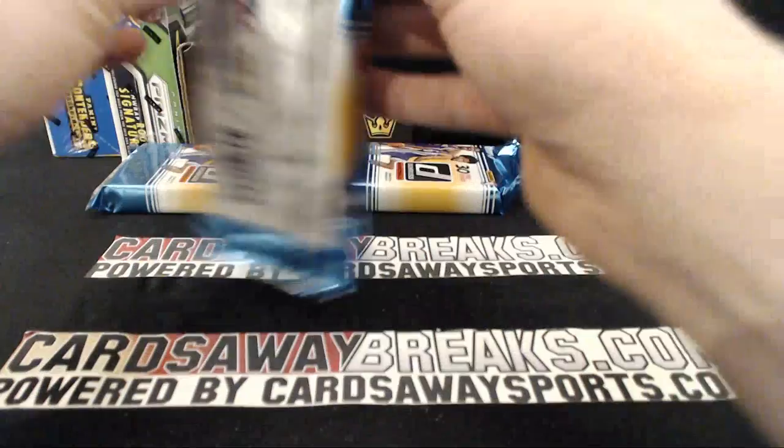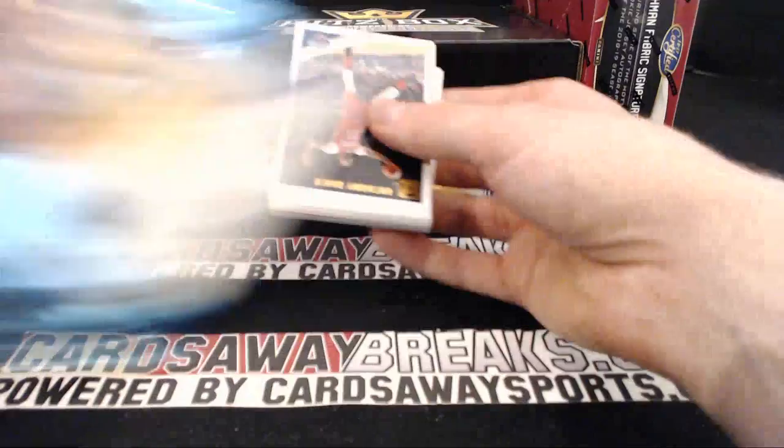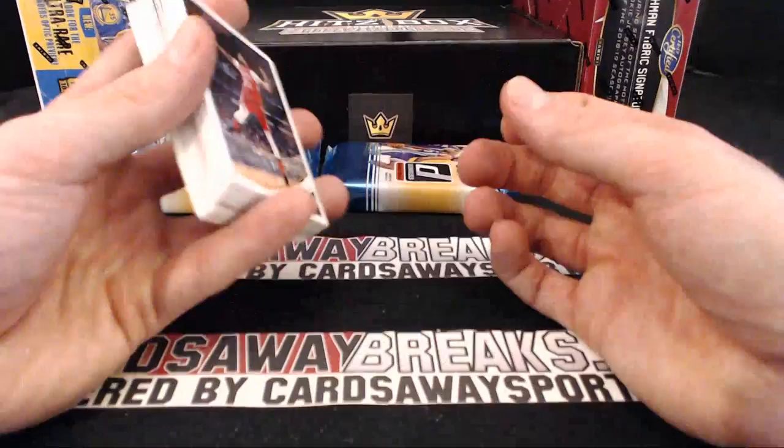Set that, 100 vintage 1960 football and baseball. Oof. Holy. Like to see some of the names in that. Probably names that aren't even real anymore.